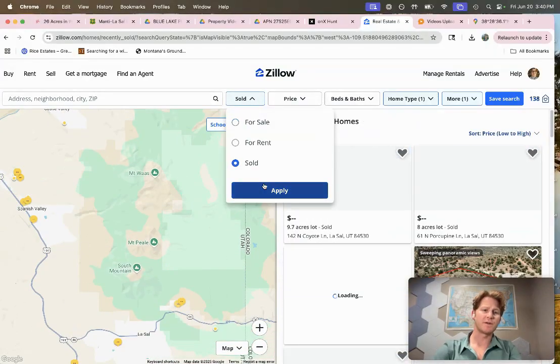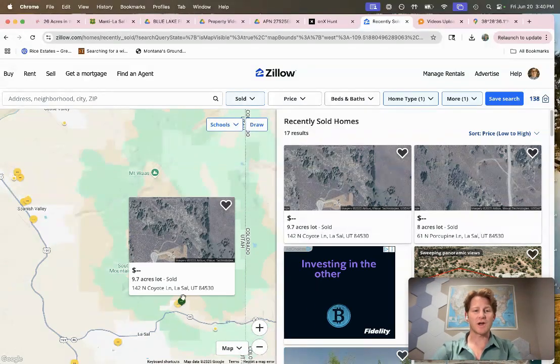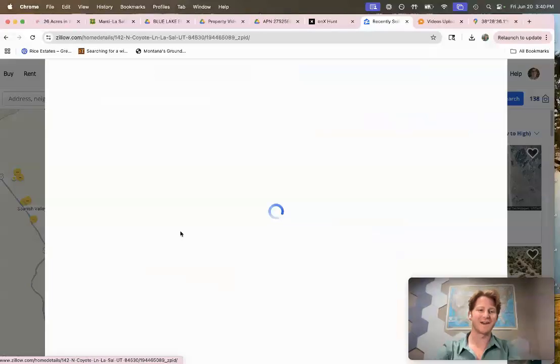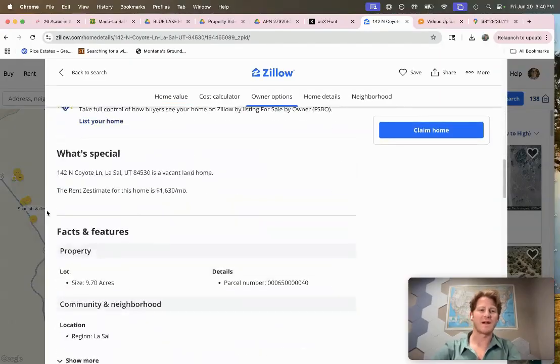And if you look at sold inventory, nothing sold in La Sal Range, right? There just aren't transactions happening. Nobody's willing to give up a property up there. I mean, they're just, like I said, it's a once in a lifetime opportunity.